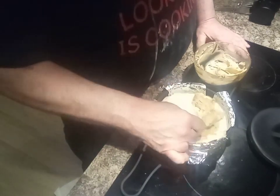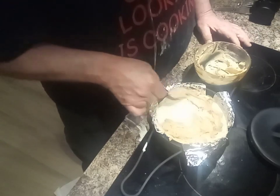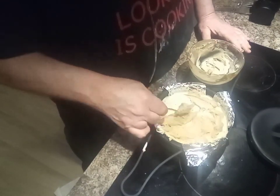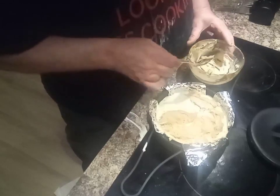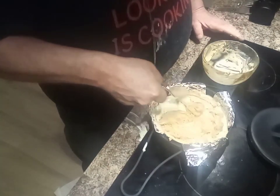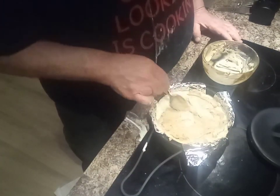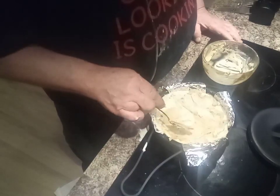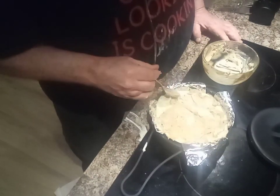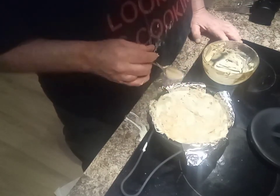It's going to be so rich. Trying not to push it down so much into the lower batter. Just trying to keep it on top. Okay, a little bit goes down into it. It's all going to the same place. Probably going to melt down into it anyway.